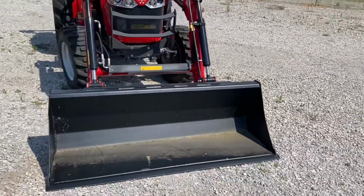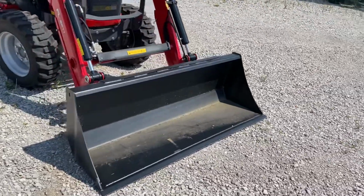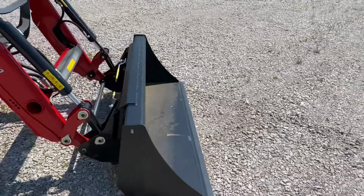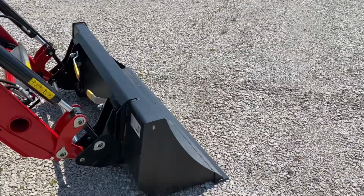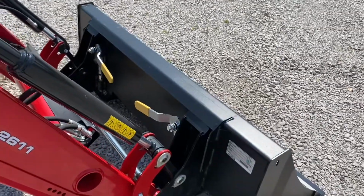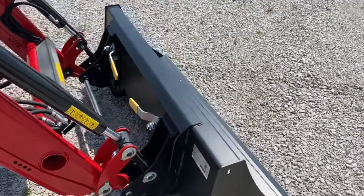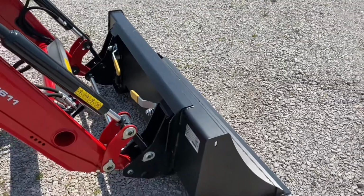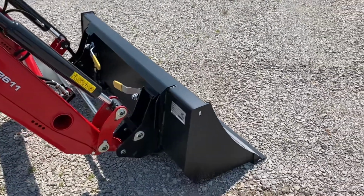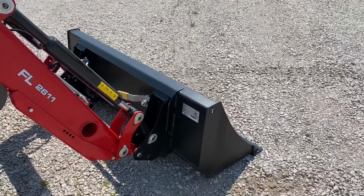This front end loader features a skid steer quick attach implement mounting system standard, where other models you would have to pay extra for this feature. You simply pull the 2 levers up and back out from under the implement, and then just pull up to the implement that you want to put on and then lock the levers in place.